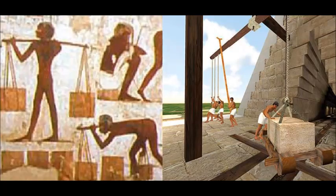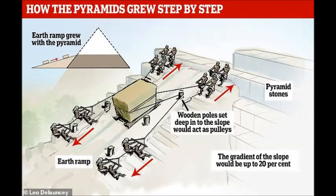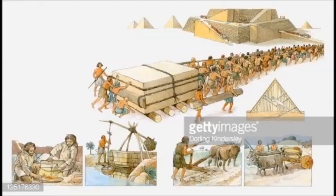So what's the difference? The ramp theory is probably the most generally accepted and has the most evidence to back it up. In a nutshell, it discusses that the pyramids were made with sheer manpower and tens of thousands of workers. Stones were supposedly pulled across the desert with ropes and sleds.